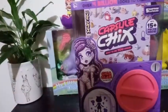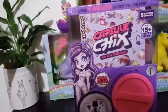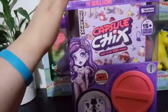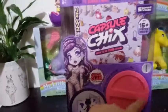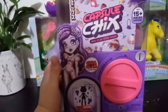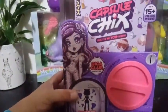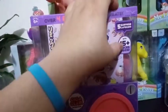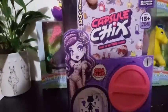There's a whole bunch of different collections. I think there's three or four different collections that you can choose from. So I guess you're guaranteed to not get a double if you get the right box color. Now this is the purple box color, obviously, and we got a pink dial here, and this is the Giga Glam collection. And it says which look will you find. It also says that there's 15 surprise capsules inside, with 15 plus pieces. Very, very gorgeous box art, I have to say.